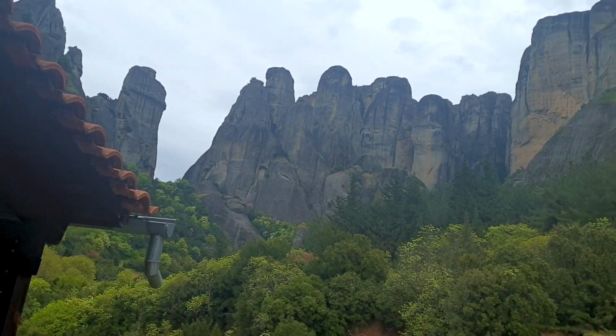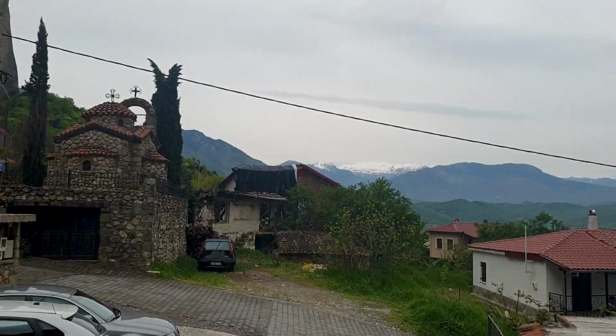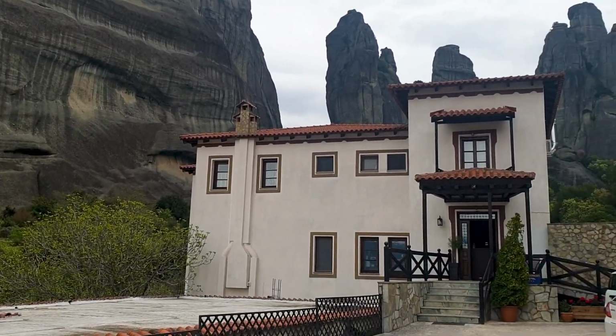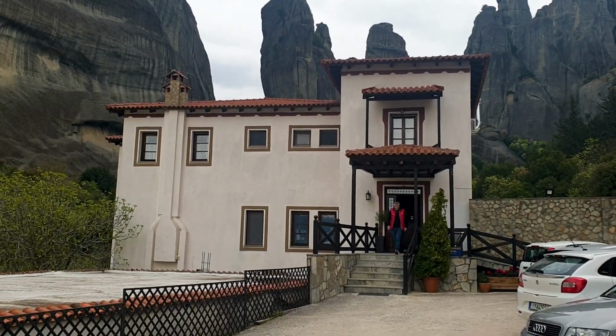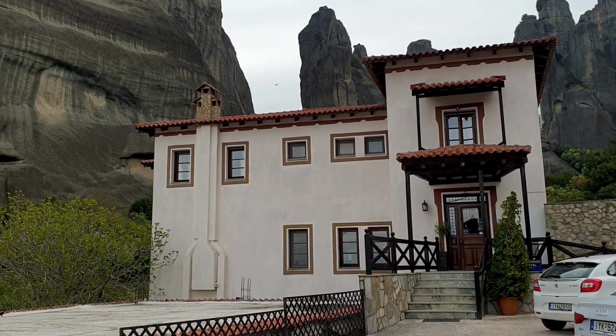Waking up to a view like this from your room already announces the day is special. This is Pirgos Adrakti Hotel, where we stayed in Meteora. Probably the best location in which a hotel can be in the village of Kastraki.